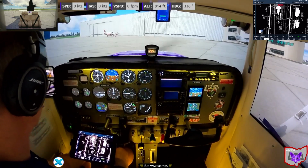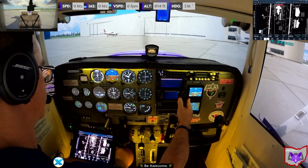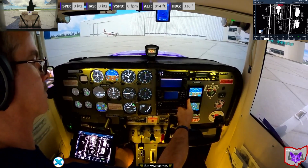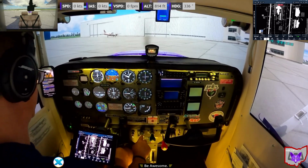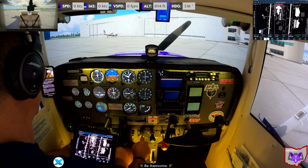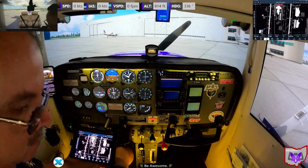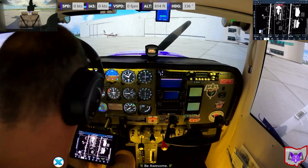Avionics off. Let's get all of our lights off except our beacon. G5s are gonna go down. Mixture to lean. Mags to off. Master off. Beacon off. Okay. I'll see you back at the hangar there.